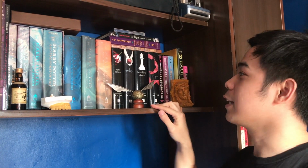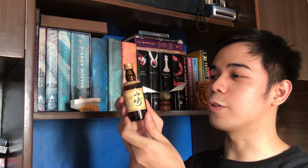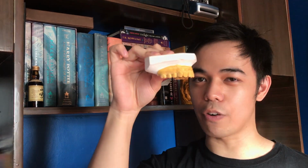Other Harry Potter related things sa shelf ko, I have the Golden Snitch here. I have single malt whiskey here. For those who don't know, sa Harry Potter and the Goblet of Fire kasi, yung horses ni Madame Maxime dun sa carriage ng Beauxbatons School, single malt whiskey lang iniinom. Hiningi niya yun kay Hagrid, nasa movie din. So, ayun. And then, hindi siya Harry Potter related, pero andito yung cast ng teeth ko just before I had braces. So, yan yung overbite ko.